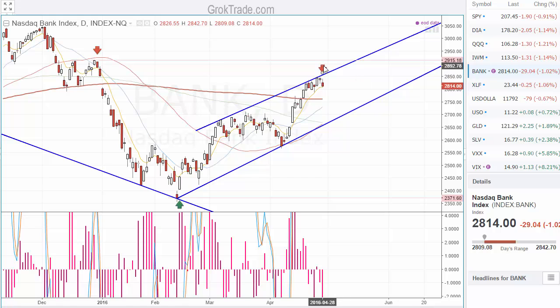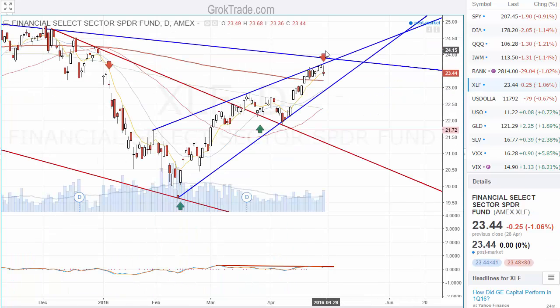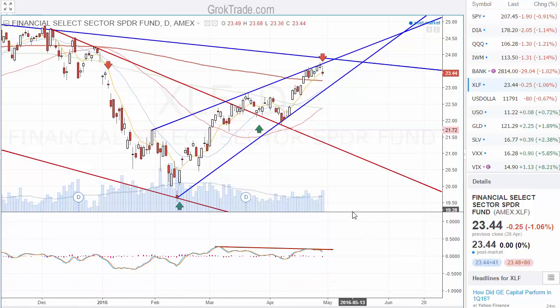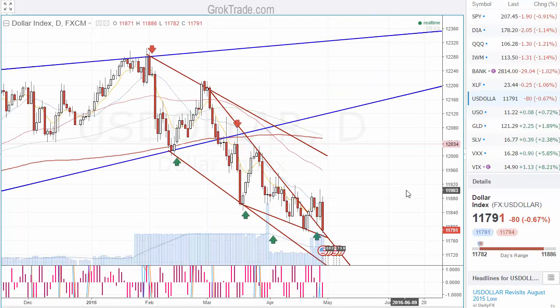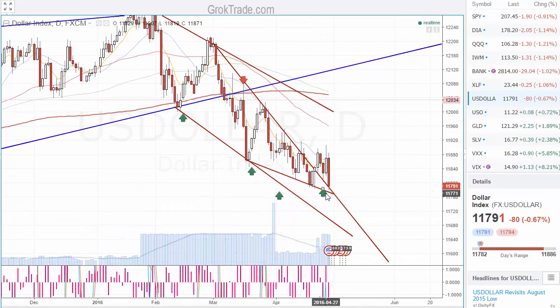Banks, I added a red arrow to this because we're at resistance and we have a lot of downside opportunity now. Financials, added a red down arrow because we're in a rising wedge with a lot of downside opportunity here. MACD, bearish divergence.